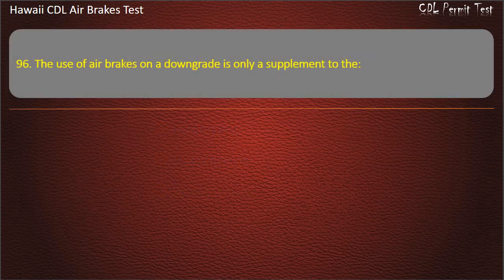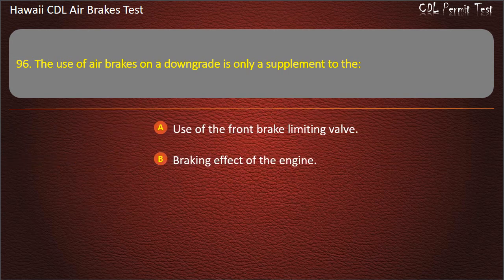Question 96. The use of air brakes on a down grade is only a supplement to the use of the front brake limiting valve. Braking effect of the engine. Use of the spring brakes. Answer. Braking effect of the engine.